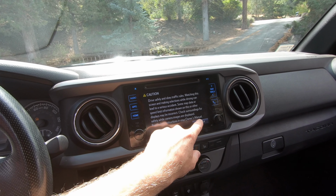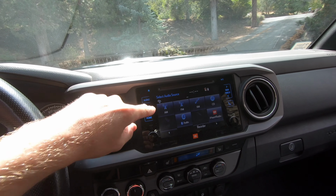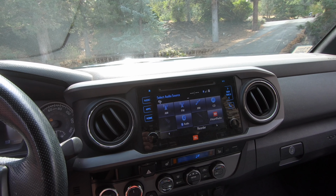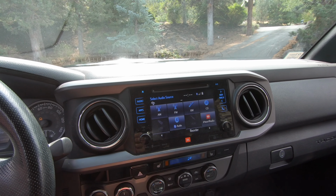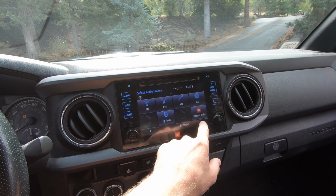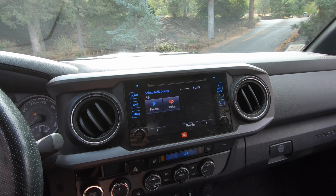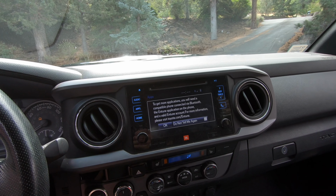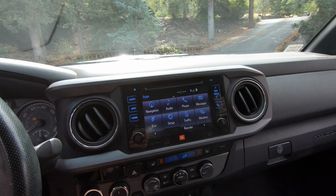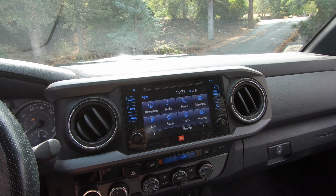The screen doubles as a backup camera. You see, you've got AM/FM radio, CD player, XM radio. You could also connect a device using a hardwired connection or Bluetooth connection. And then it's also got the ability to download a number of apps to function with that audio system. Likewise, we've got some other apps that are available on the Tacoma, number of vehicle settings here.